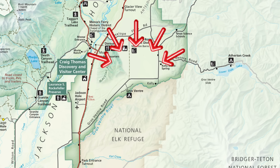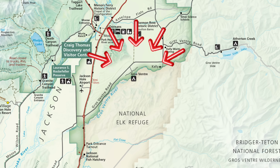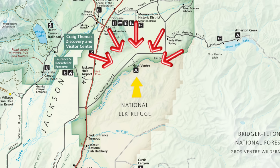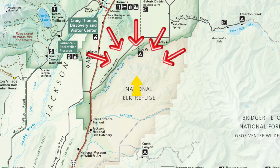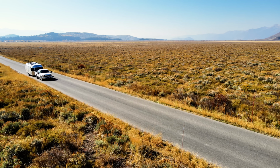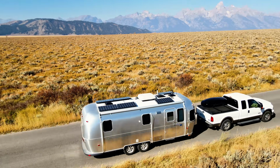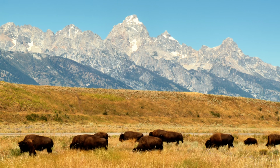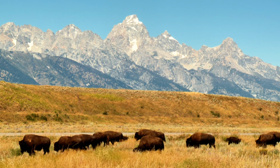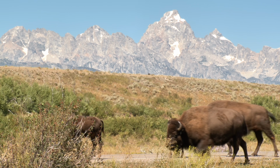Or if you prefer to travel on asphalt, you head north and east and go through the small town of Kelly. You can do all this in about 10 or 15 minutes of driving. And you're probably going to spot some wildlife along this drive. And that's really why I'm recommending that you go check out the Gros Ventre Highway that runs kind of parallel to the Gros Ventre River. And yes, our beloved Gros Ventre Campground is located along this road.